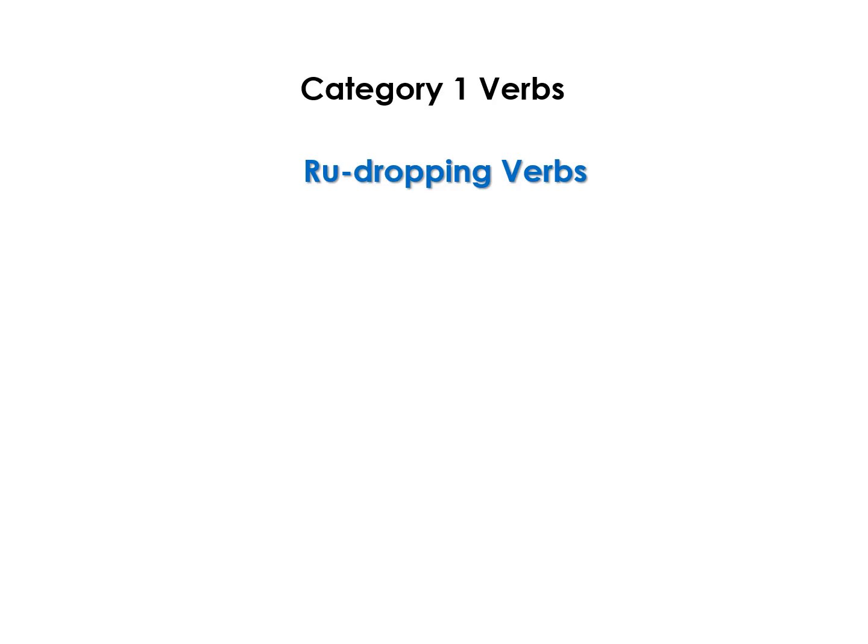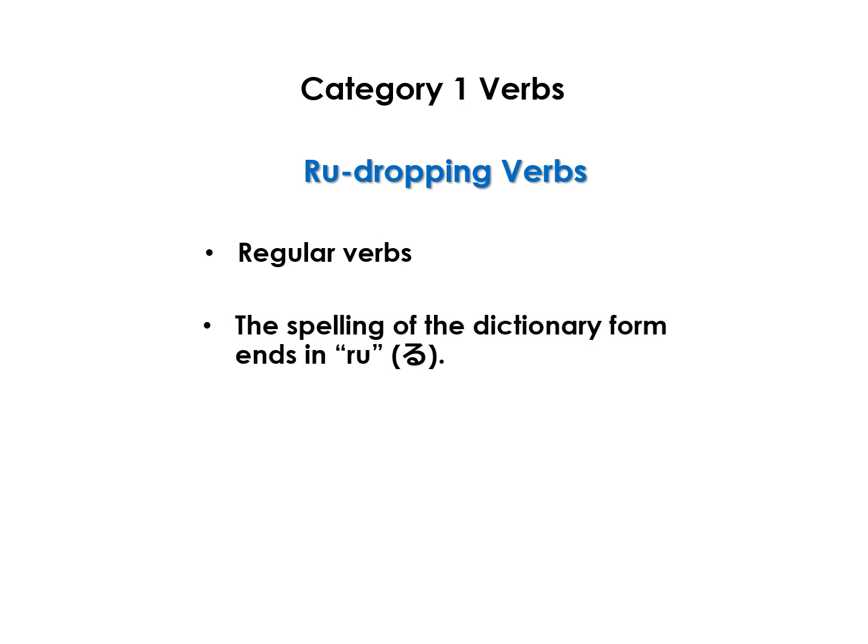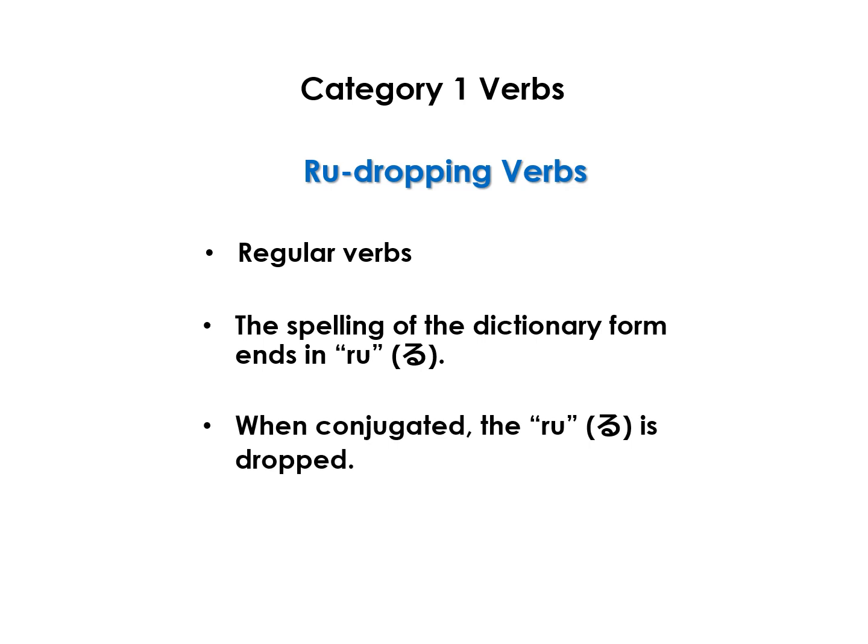As we mentioned earlier, Category 1 verbs are regular verbs. The dictionary form of the verb ends in the hiragana ru, which you drop when you conjugate the verb into the basic 10. They are the easiest verbs to conjugate, so we learn them first.